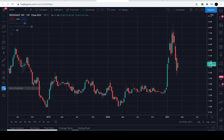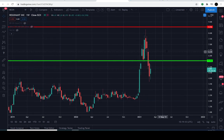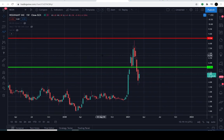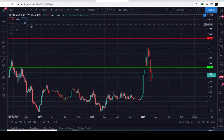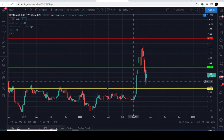Let's reveal the lines. All right, that's it. Really simple, ladies and gentlemen. What you are looking at is the two critical lines that I have identified, and the price is actually below the green line. Now, this is a little bit concerning for me, I'll be honest with you. I would much rather have preferred RESN to stay above the $5.56 level. If we can't get above that level within the next 2 weeks, I'm going to expect a little bit more downward pressure in the market, potentially even as low as $3.30.